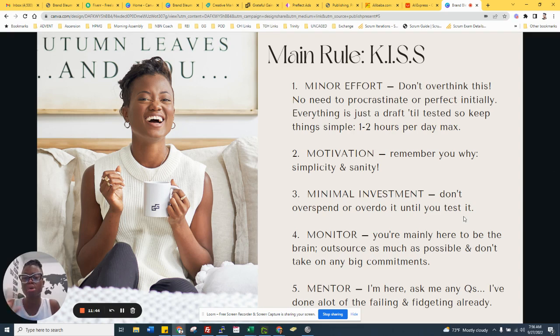Monitor. You're mainly here to be the brain, so you want to outsource as much as possible and make sure you're just monitoring how things are going, how ideas are being responded to, how your audience is taking it, and make tweaks, if anything, to then scale or change. But you don't want to be taking on big commitments that are going to suck your time and your brain. Because then when your brain power is gone, you lose the ability to be agile and be the visionary who can shift and find new ideas that will work.